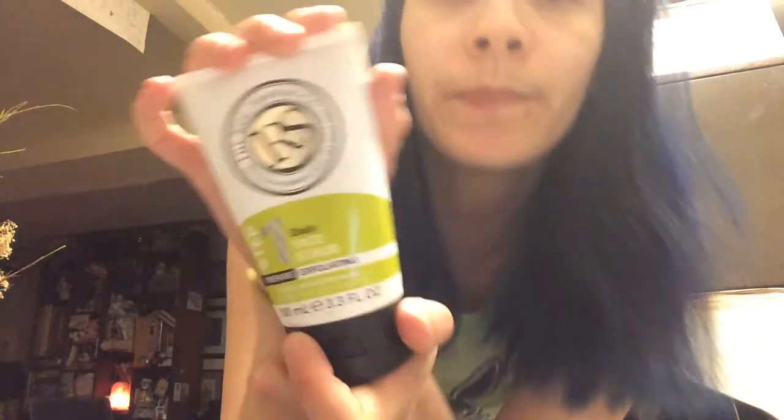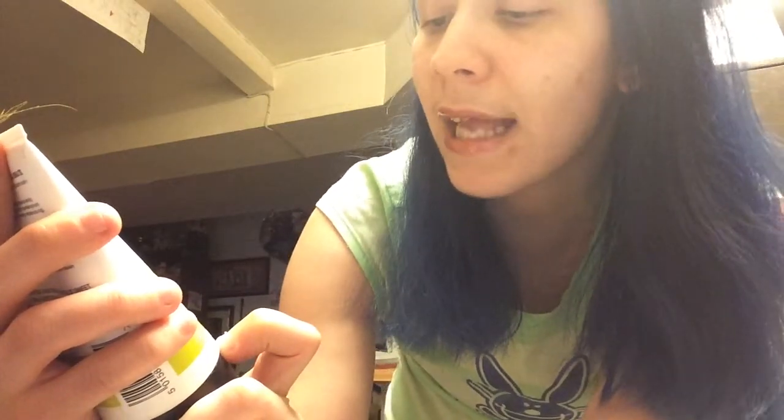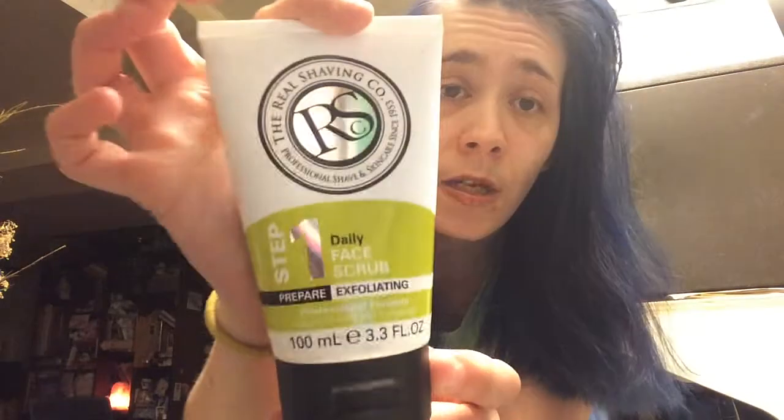This is step one. This says, step one, daily face scrub, prepare exfoliating professional formula, deeply cleanse and invigorate. And this is basically for real shaving benefits, real results. I'm not going to give you a whole big description, but basically it's an exfoliant, to prepare the skin before you shave and just use as a skin wash on your face. So this is step one.